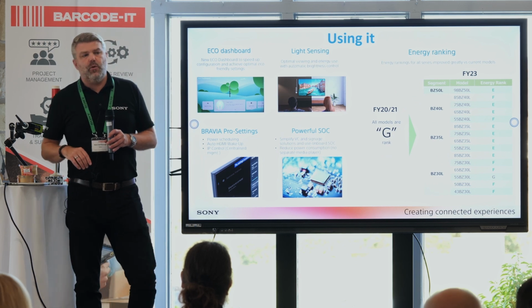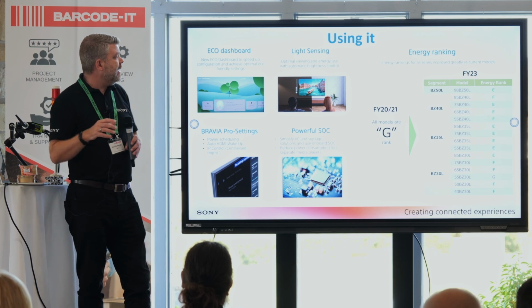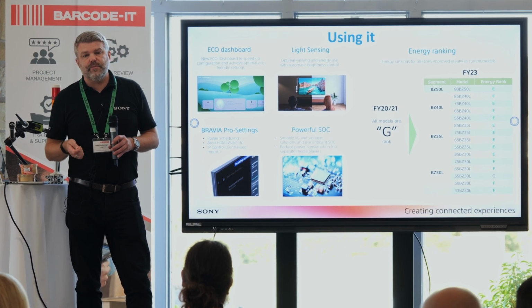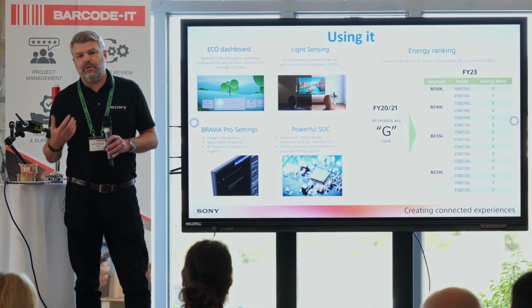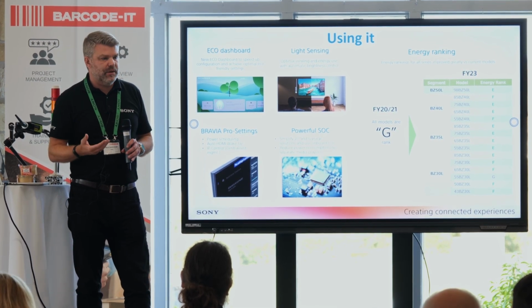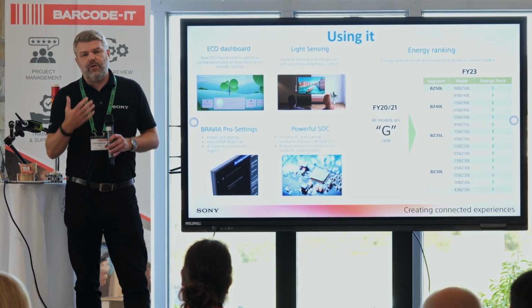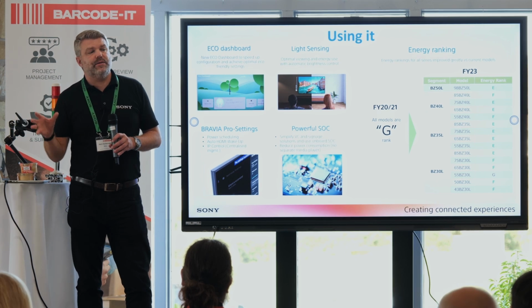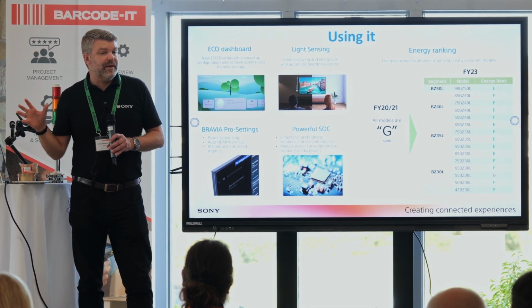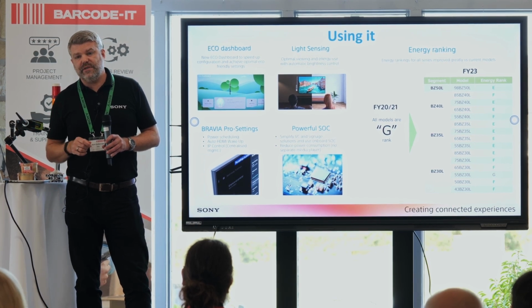But I think probably the most important one that we're seeing, and especially for people here today, is around the using it. So using it, the electricity consumption on a screen, people don't often think about that. You think, you buy the screen, that's the cost. We concentrate quite heavily on this now because using a Sony screen can save you, on some of the larger screens, up to 63% compared with some of the other companies out there.